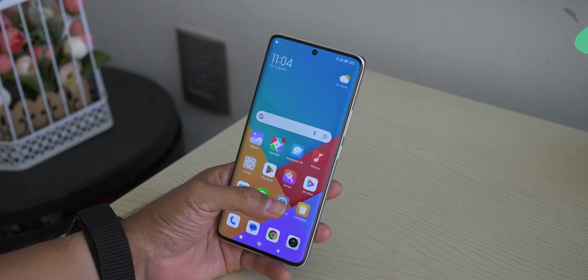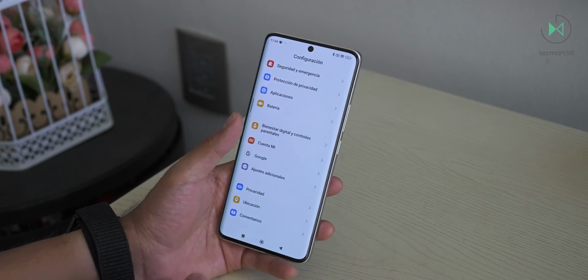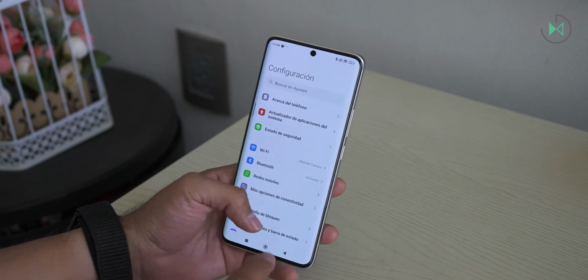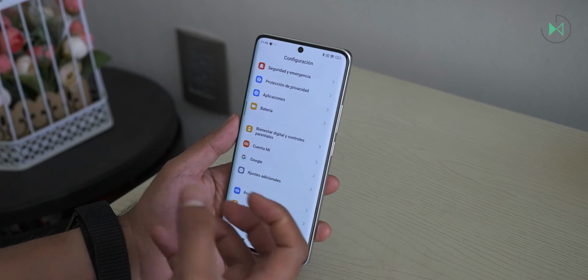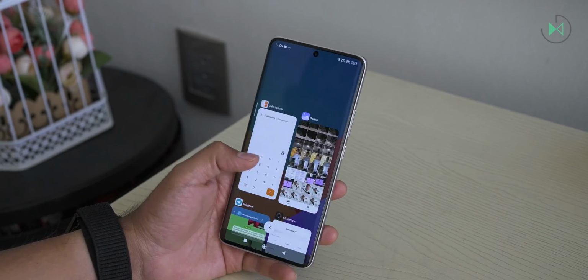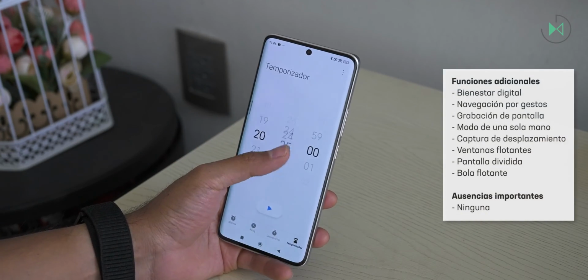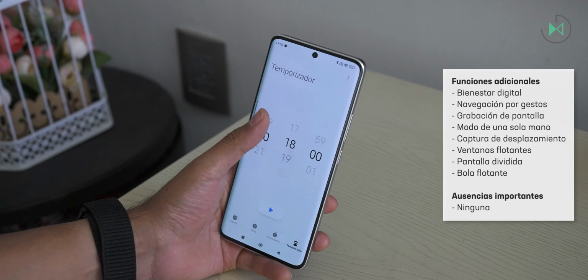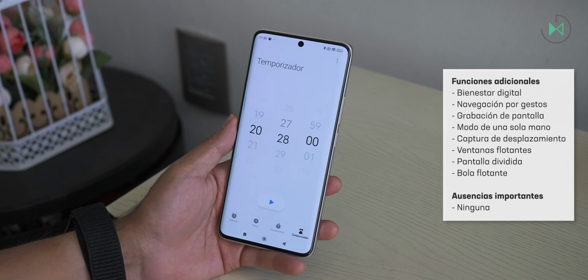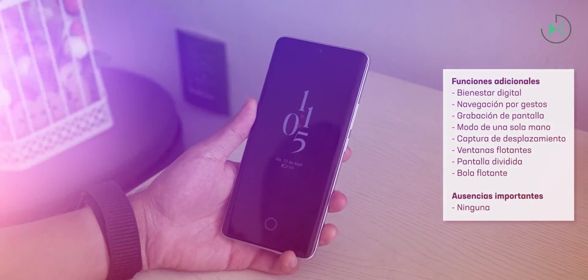Fortunately, the experience does go up a notch considering that it has an X-axis Apex engine. So for example, at the moment of reaching the end of a list, we are going to feel a little bump as a vibration response from the cell phone of very good quality. Likewise, when closing these applications, we will have the same sensation. And likewise, in this type of lists, when we switch between each item, we also feel this haptic response in a very premium way.